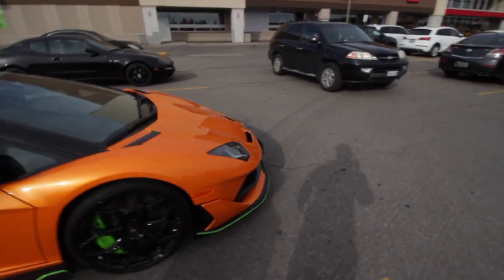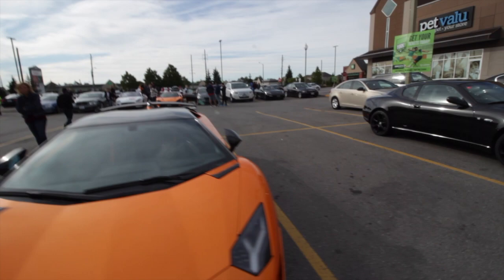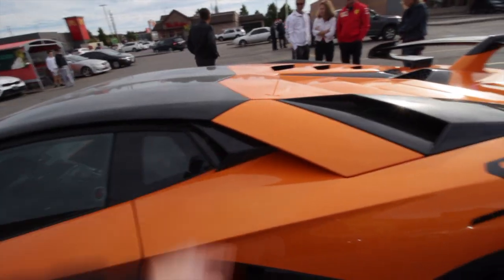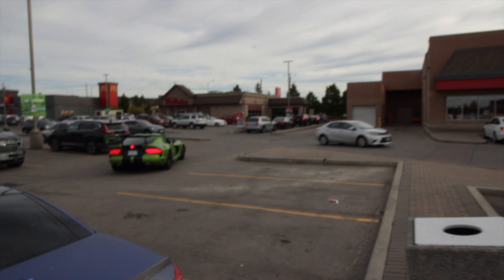Literally every carbon fiber option is on this car. We got the front splitter. We've got the mirrors. Got the inside even. Got the side vent there. All the intakes, the wing.